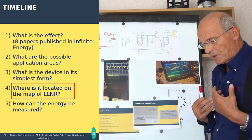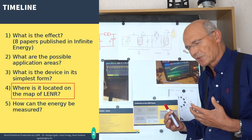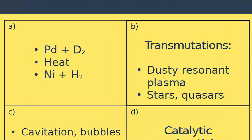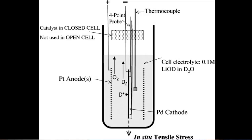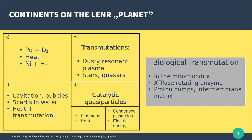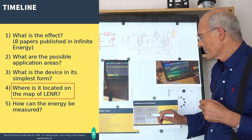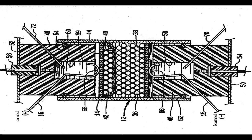In my opinion, LANR, the area of cold fusion or low energy nuclear reaction, is much, much wider than ever expected. Of course, the most well-known is the palladium-deuterium, heat-yielding Pons-Fleischmann kind of reaction. This is the most widely known in the last 30-40 years. The other effect yielding heat is nickel and hydrogen. I had hands-on experience with the Patterson cells. I was not very happy. It always broke down after 2 days.